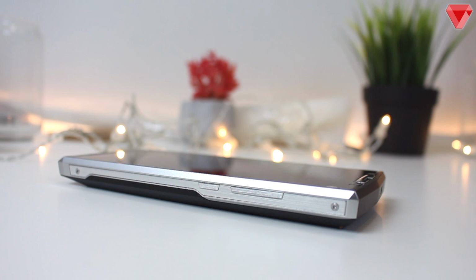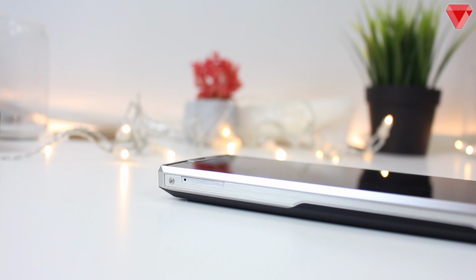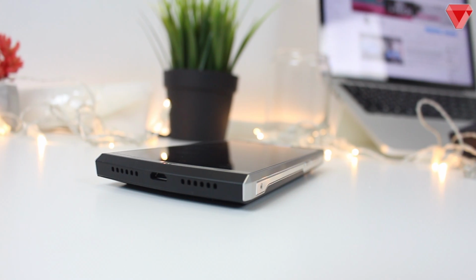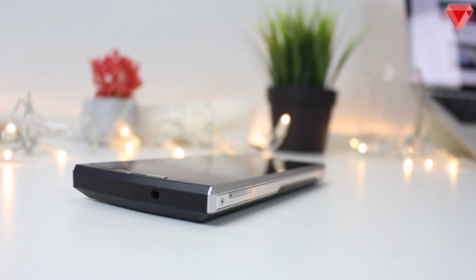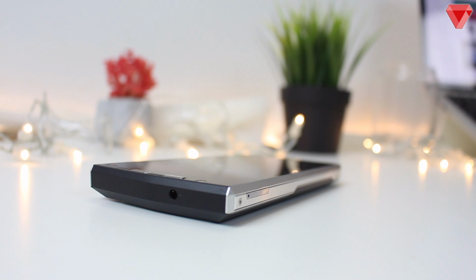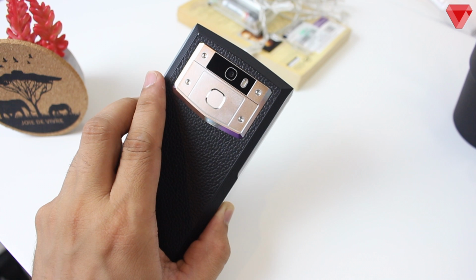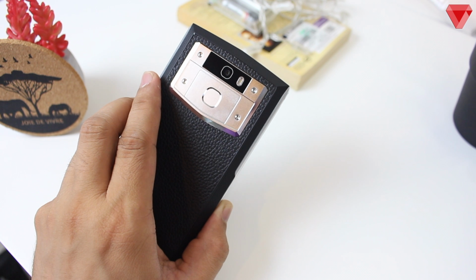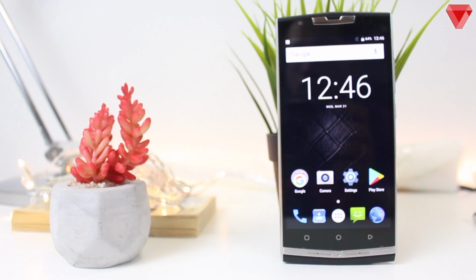On the right side of this mobile, we got power and volume buttons. On the left side, we have a dual SIM tray and you can add one micro SD card as well. At the bottom, we have 2 speakers and the charging port. And finally, at the top, we have a 3.5 mm headphone jack. At the back of this mobile, we have a 13 megapixel camera with LED flash and a fingerprint sensor. The front facing camera of this mobile is 5 megapixel.